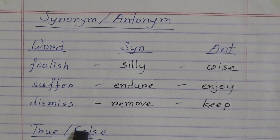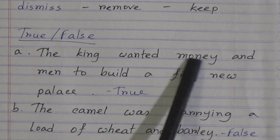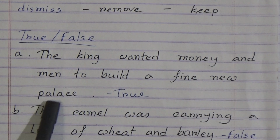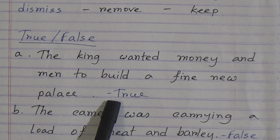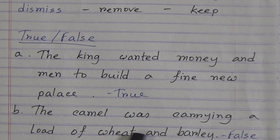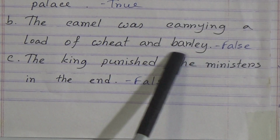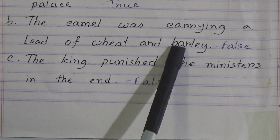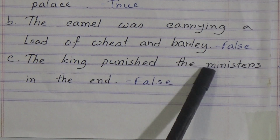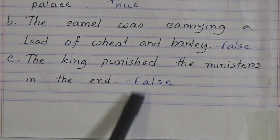Next, true false. Number A. The king wanted money and men to build a fine new palace. This statement is true. Number B. The camel was carrying a load of wheat and barley. This statement is false because the camel was carrying wheat and honey, not barley. Number C. The king punished the ministers in the end. This is false because the king did not punish the ministers in the end.